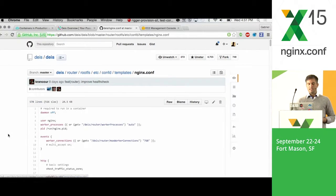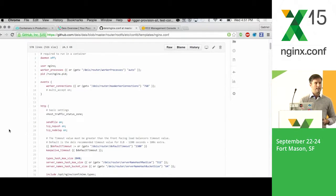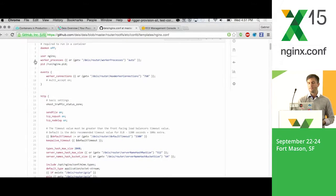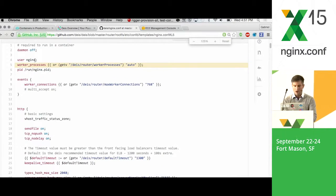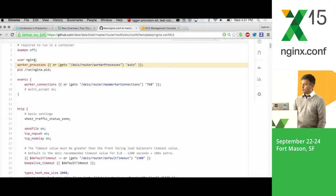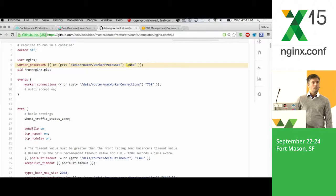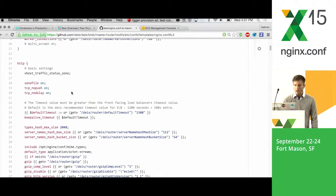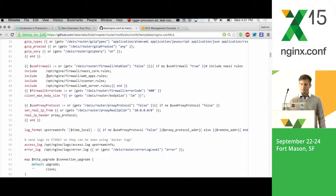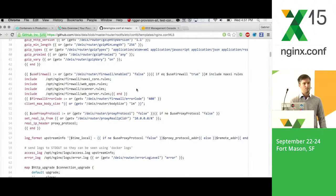So I'm going to pull up the nginx.conf template. This is 578 lines of basically a Golang template. For a simple example of how this works, worker processes. This is something configurable. I don't know if you guys can see this. Let me zoom in a little bit. This is something configurable inside of Deis. So what we do here is we say, get the value for deis/router/workerProcesses, or if that value doesn't exist, fall back to auto. That's a pretty good model for a lot of default values, things like max worker connections. But then we get down into things like enabling the firewall. This gets pretty hairy in terms of how you template this file out.